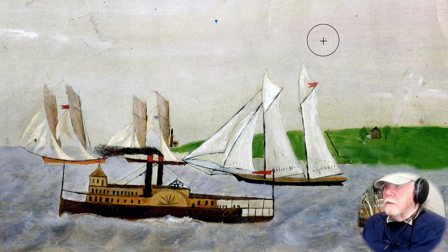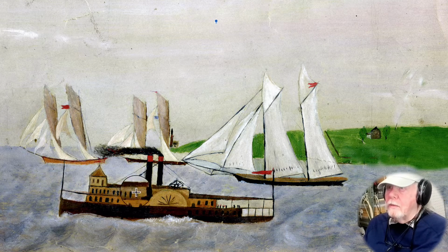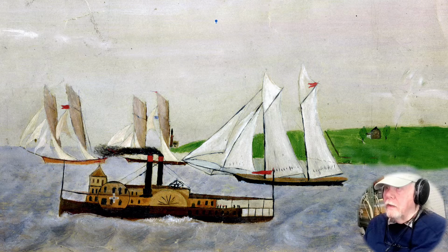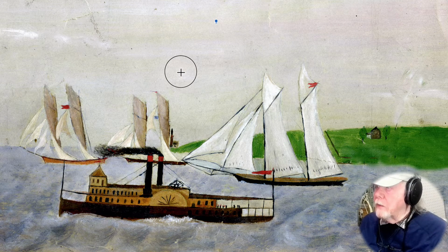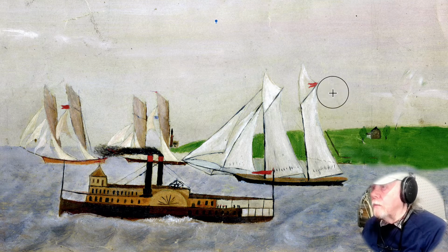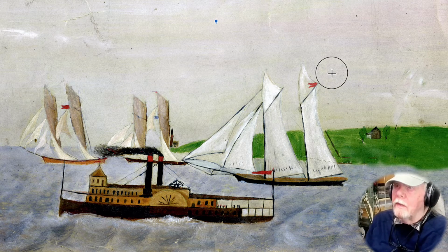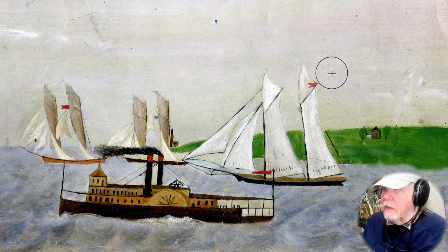It just speaks to me. You know, it's got the old side wheel steamboat here, down in the water, and then the sailboats out into the lake. I'm guessing it's the lake, and there's a little house there on the land with a couple of trees. Nothing sophisticated, nothing at all. And that's what I like about it. It's not sophisticated, it's just nice.